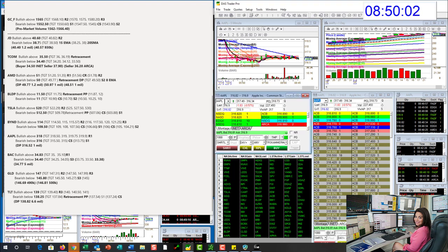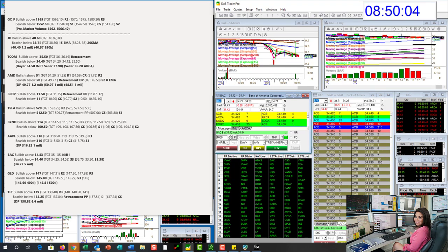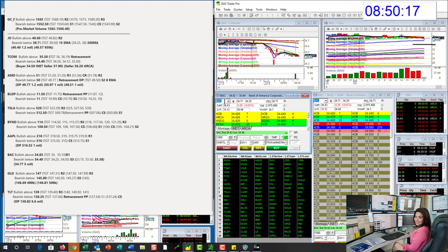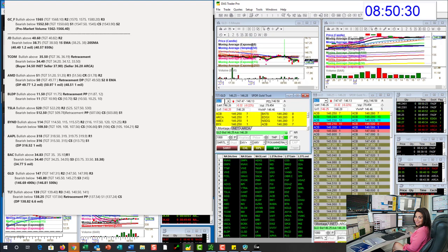Let's go to Bank of America. We had a 5 million print, 34.77. Guess what? We're below it, and that's bearish. We've also had mega prints on XLF, and we're still teetering on those. We haven't quite moved yet. But BAC, bearish below 34.40 today, and bullish only if we go above the prints, 34.83. Let's go to GLD. Gold's been all over the place. Bullish above 147, bearish below 145.80.